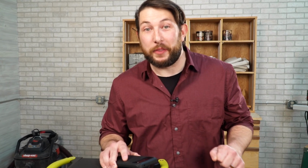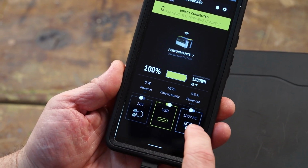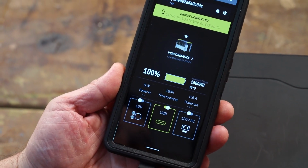My favorite feature about the Goal Zero is the Yeti app. Download it from your app store and you'll easily be able to wirelessly connect to your power station. With the app, you'll be able to do things like turn on and off ports, check how long until you're empty, see how much power is going out, all with real-time accuracy.